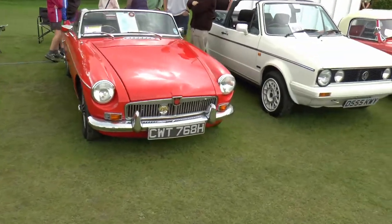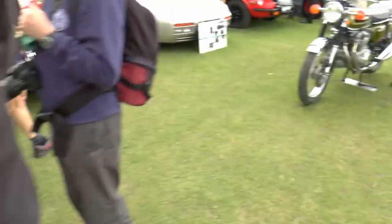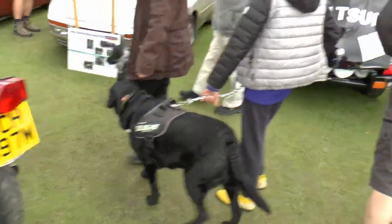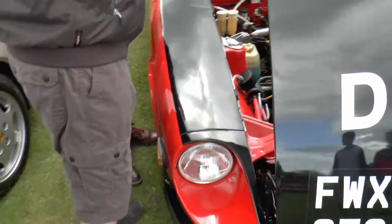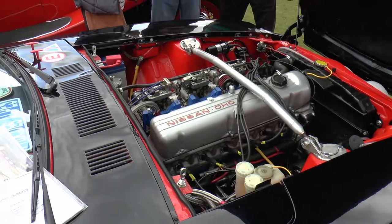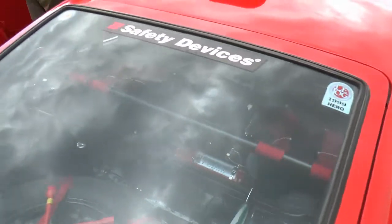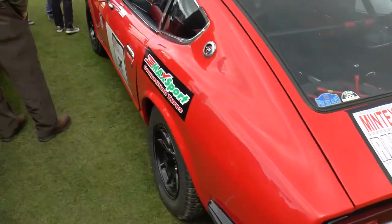Mazda. Golf there. There's an MG. Healey. Healeys. Yeah, and that's what he said. Porsche. Jackson. A Honda motorbike. Over the Datsun. Very tidy. Okay. Pretty sunroof. 240Z. There's many of them.